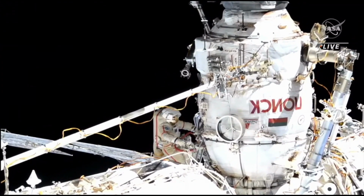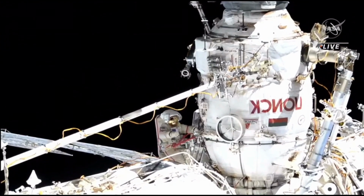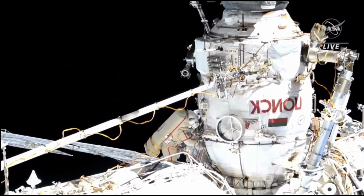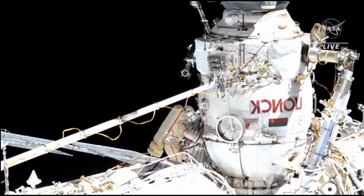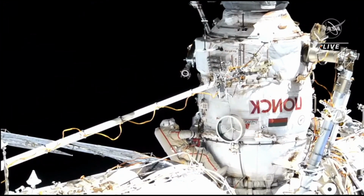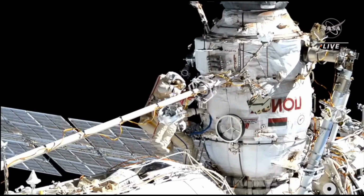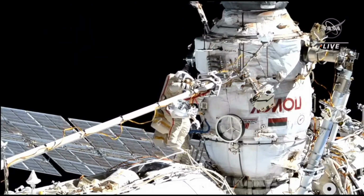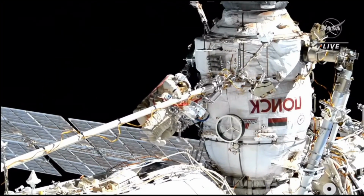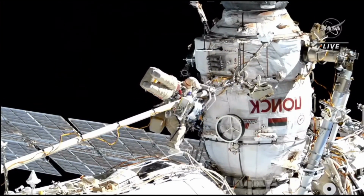Okay, I am at the site. Sergey, you can use circle handrails to go higher. Sergey, watch the crew log back. I am on the Strela, translating to Strela's other side. Affirm.